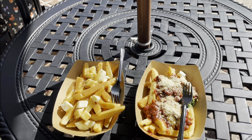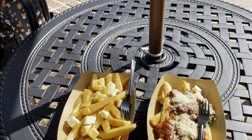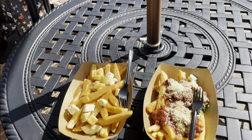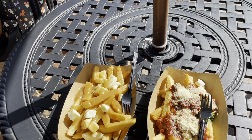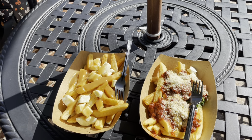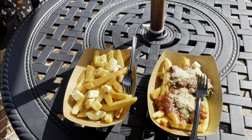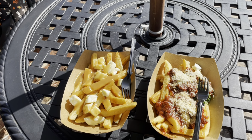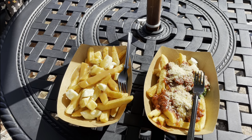The Canadian has a beef gravy with cheese curds. And the Italian has mozzarella, pecorino romano, and a turkey bolognese sauce. Now, I had only had the original. I had never had something different like the Italian. But me being Italian, I figured this is going to be really good. So, without further ado, let's give the Italian one a try first.